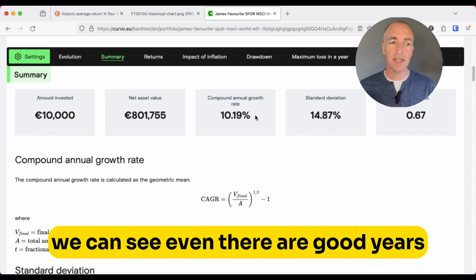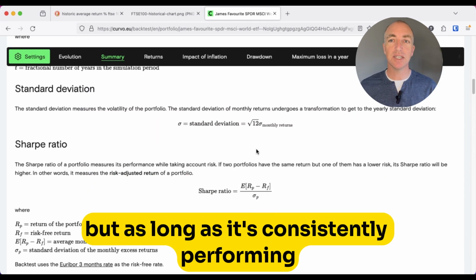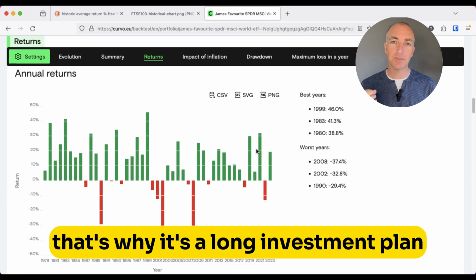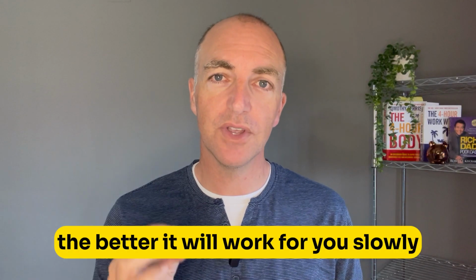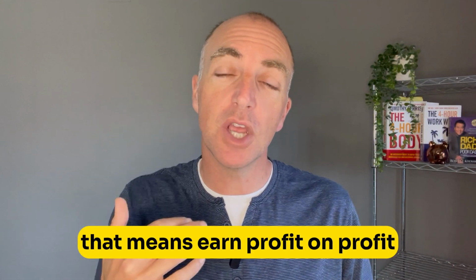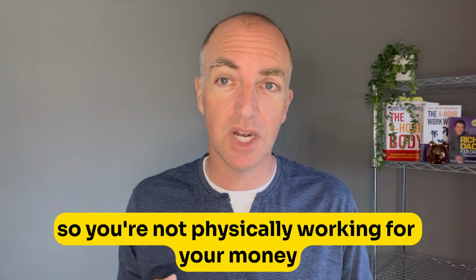We can see even there are good years, there are bad years, but as long as it's consistently performing over the longer term, that's why it's a long investment plan. The longer the term, the better it will work for you. Slowly, allowing compounding. That means earn profit on profit. It's a great way to make your money work for you, so you're not physically working for your money.